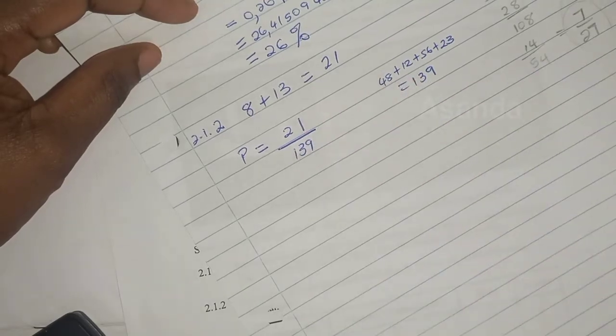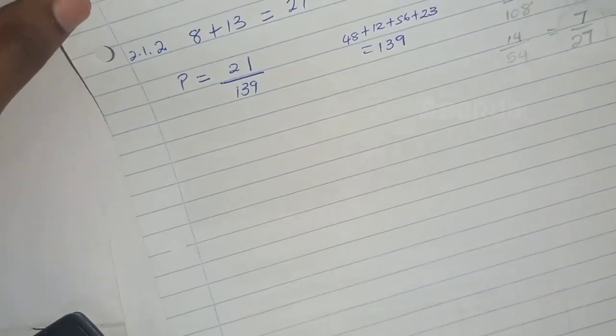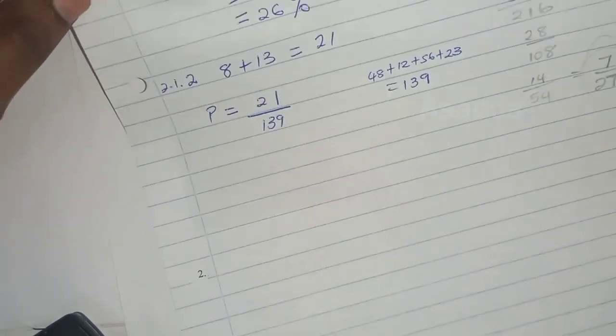Okay, and that is our probability. Now, if you look at the question, it doesn't say to write the probability as anything specific. So we are done. We've done everything that's been asked of us.